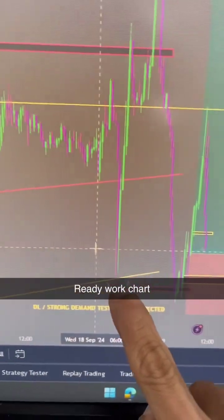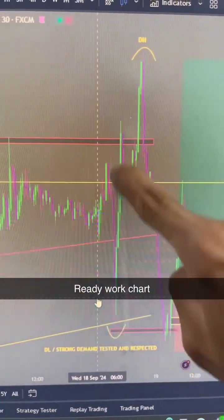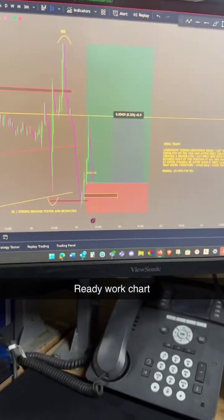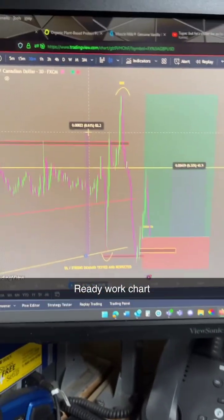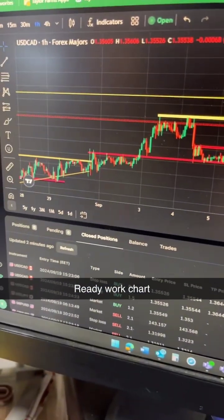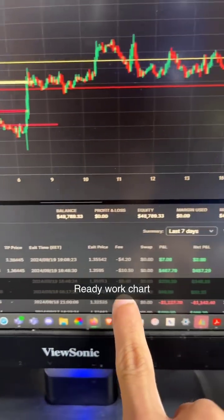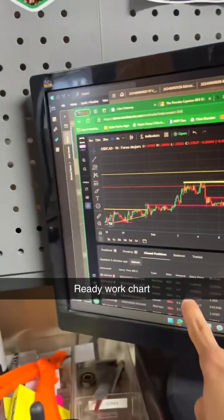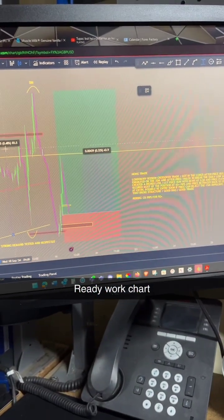So price tested the previous daily low, which is a strong, obviously strong demand that gave us this push all the way up here. Gave us an 80 pip push to the upside. Obviously USD CAD trade. The last trade that I took was the UJ trade from yesterday, which was a break even, and after that is USD CAD. And obviously before that was a stupid stop-out from yesterday.